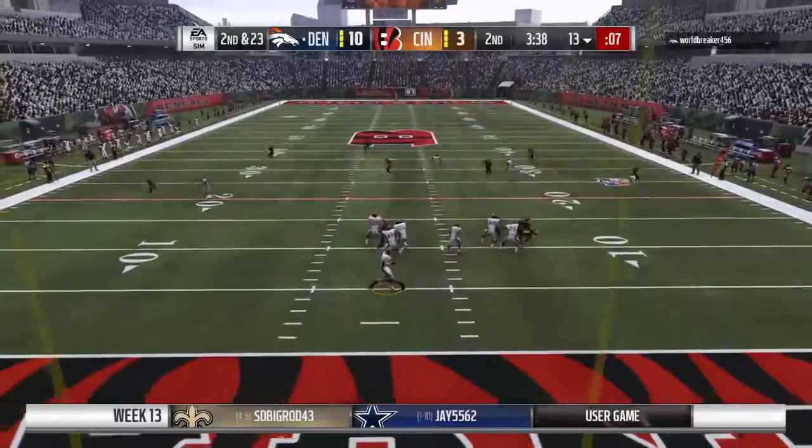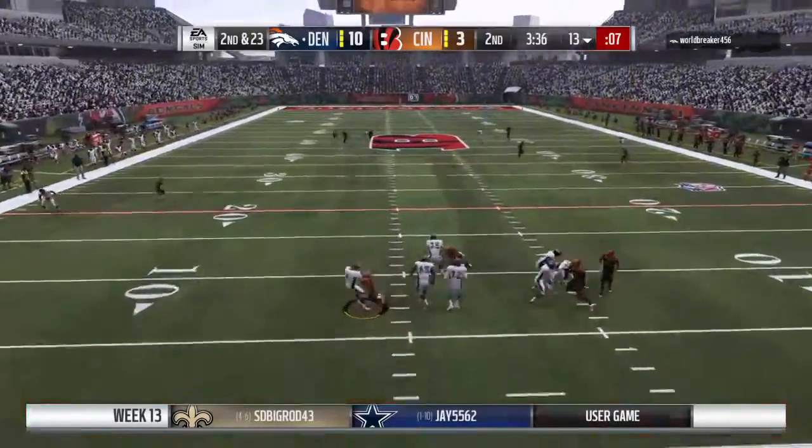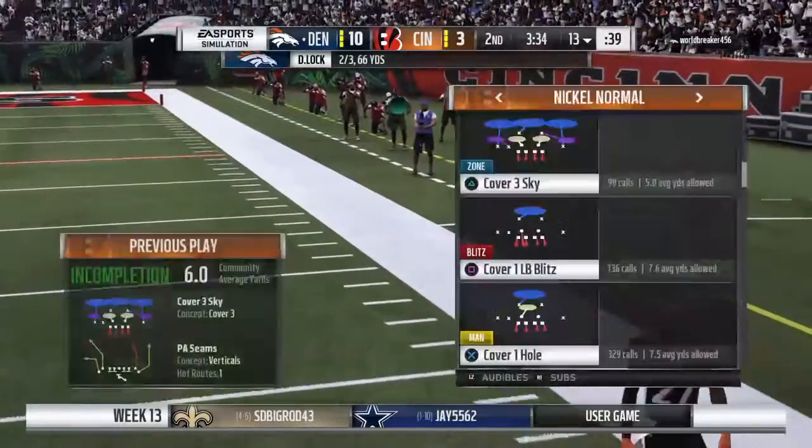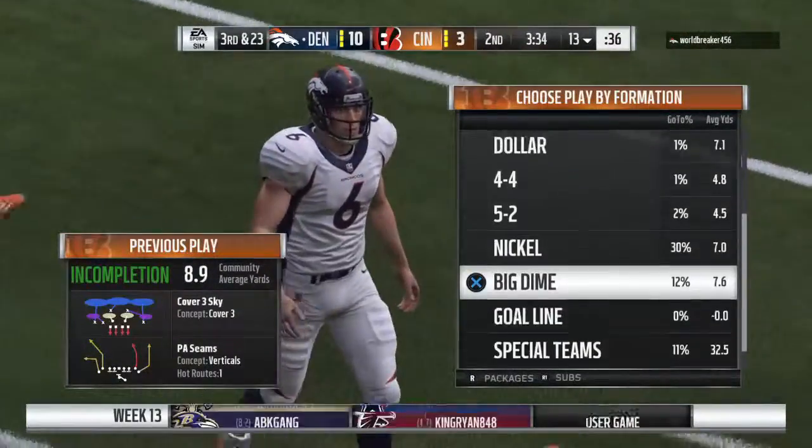The play fake. He'll look to throw. Looking for Sanders here on the deep ball. So the long attempt falls innocently to the ground, and it brings up 3rd.